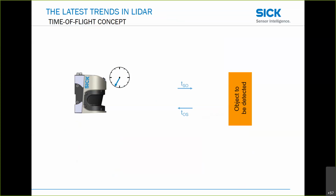And so the time-of-flight concept you'll find in a lot of different devices. Ultrasonic sensors use time-of-flight, though of course it's not light-based. We do have laser-based distance sensors that use a single pulse of light just to measure the distance to a single point or a single target. And then, of course, in LIDAR, we're also using the time-of-flight concept.